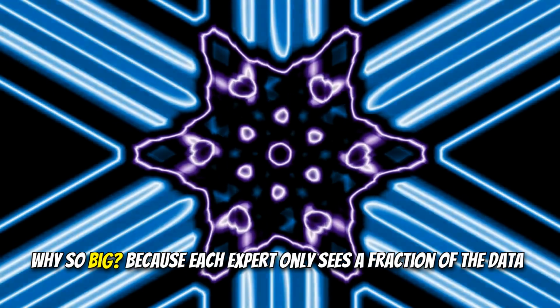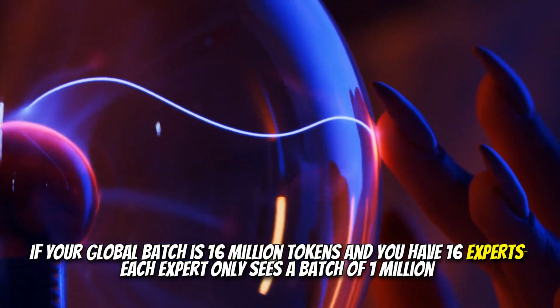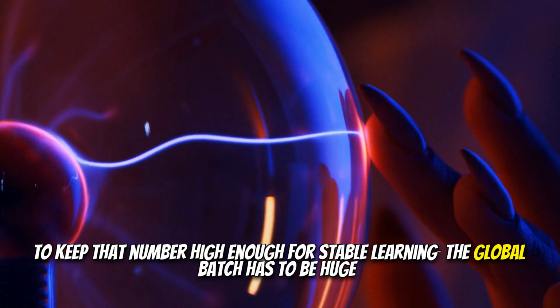Why so big? Because each expert only sees a fraction of the data. If your global batch is 16 million tokens and you have 16 experts, each expert only sees a batch of 1 million. To keep that number high enough for stable learning, the global batch has to be huge.